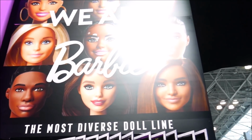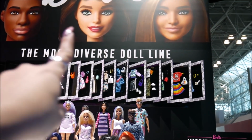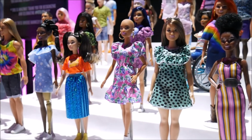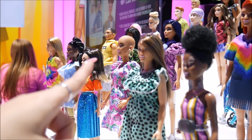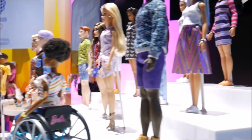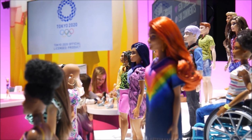We are Barbie, so more from the Fashionista line. We have fashion packs here in the back row, if you can see the back row right there. And then more from the Fashionista series. I love that they're doing more when it comes to clothes, outfits, more body styles. Hello? Why has there not been already a ball Barbie? I love that. That is so cool. Oh, the red, orange hair on this one, doing so much, and I absolutely am so excited about it.